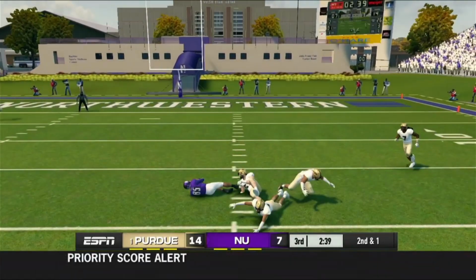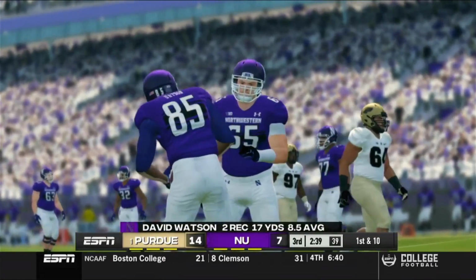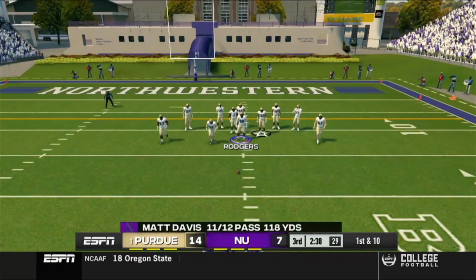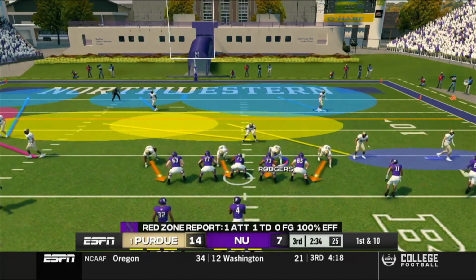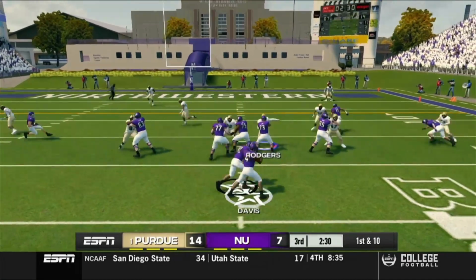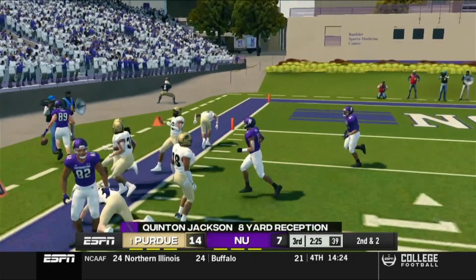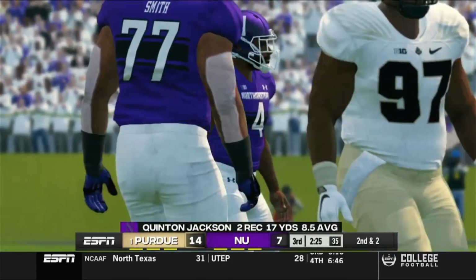Caught, open field, and down he goes at about the 17-yard line. That'll move the chance for another Northwestern first down. From the 17-yard line, first down. Catches it, and he's looking for more. And they push him out at about the 9-yard line. 8 yards. That makes it second and two.